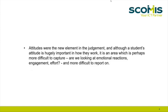It's one of those areas where it's quite difficult to capture. What are we looking at when we're looking at attitudes? Are we looking at emotional reactions? Are we looking at engagement? Are we looking at effort? And how can we report on that? Well, hopefully we can give you a few ideas in a minute as to how that might be achieved.